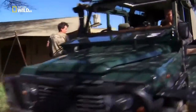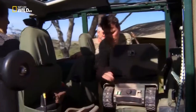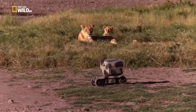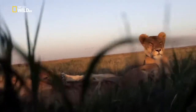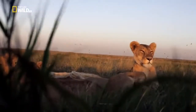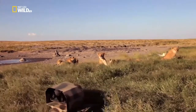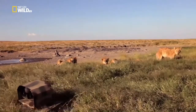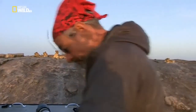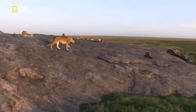Back at camp, Nathan finally has the robot working. Now it's time to see how the lions will respond to it. The first few times we used the robot with the lions, it was a little dicey. Once it became the center of their attention, that was really nerve-wracking because we didn't know if they would destroy it. And once they're playing with it, obviously you're not filming their behavior. All of a sudden you're filming them playing with you, and that's not what we wanted.